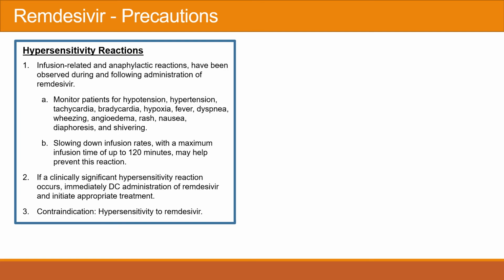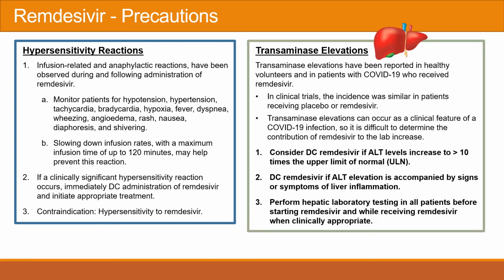Another precaution is to monitor for transaminase elevations. They have been reported in both healthy volunteers and in patients with COVID-19 who received remdesivir. In clinical trials, the incidence was similar in patients receiving either placebo or remdesivir. The transaminase elevations can occur as a clinical feature of the COVID-19 infection, so it's difficult to determine whether the remdesivir was causing it or it was due to the infection.